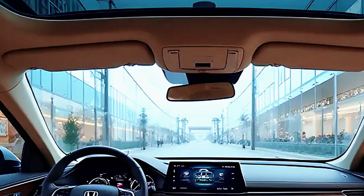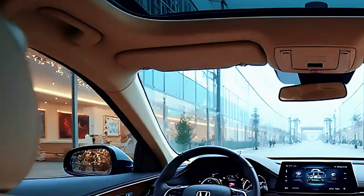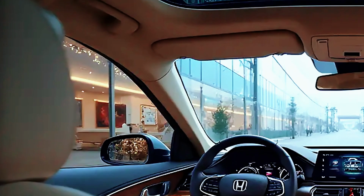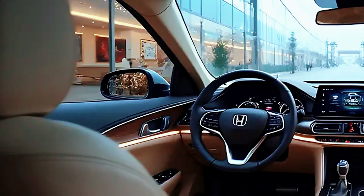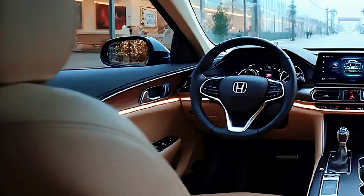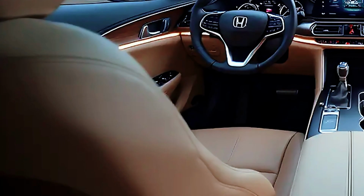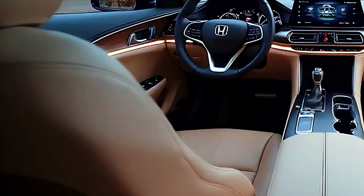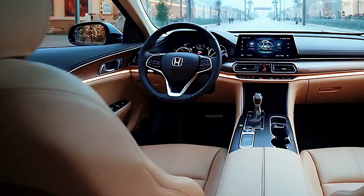Drivers can expect smooth acceleration, instant torque from the electric assist, and a driving feel that's far more dynamic than typical sedans in its class. The hybrid model especially shines in urban environments, seamlessly switching between electric and gas power to maximize efficiency without sacrificing performance. The Accord's suspension and steering have also been tuned for precision and comfort.